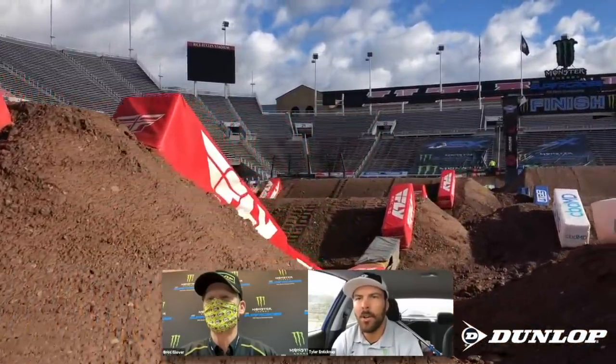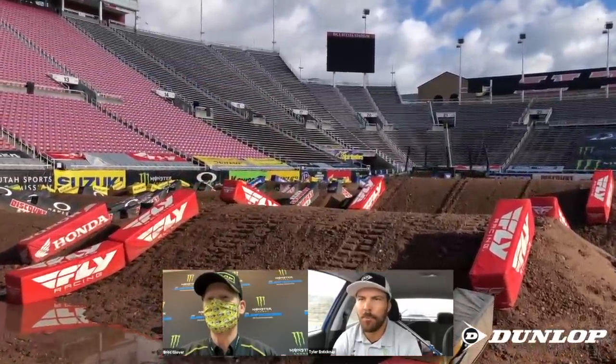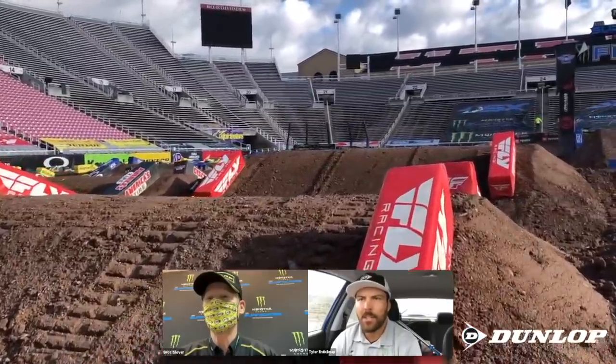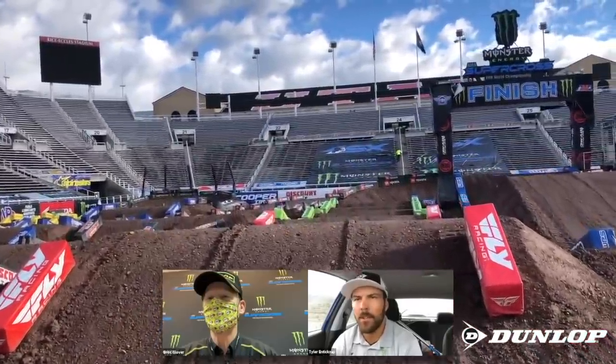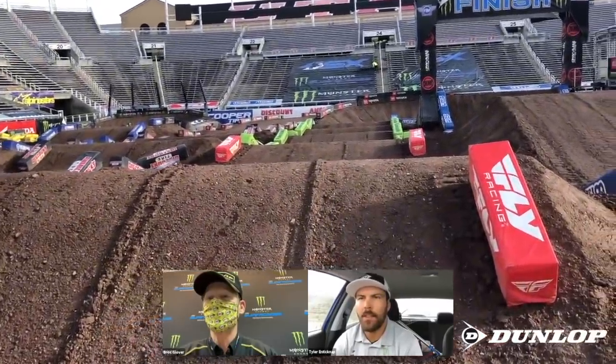And we're coming up on our standard 65-foot Fly Racing triple right here. We had a bowl corner into this section last weekend. This is probably one of the biggest changes from this week: it's going to be a triple into 4 rollers into the bowl corner, and then we're hitting the finish line.